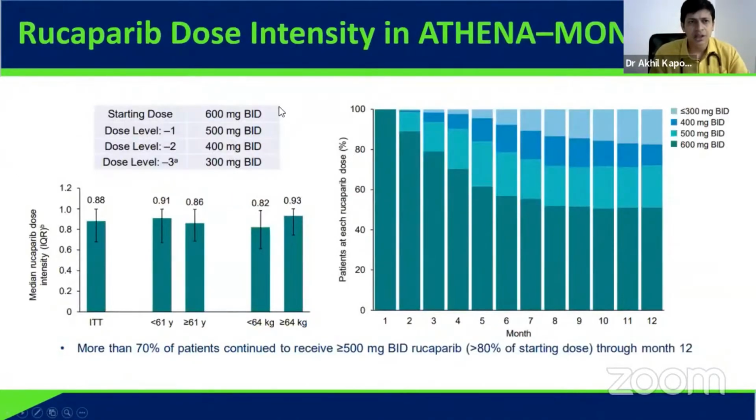So yes, and dose intensity. If we see what the dose intensity level was, 3 dose levels were there: around 500 milligram BD at dose level -1, -2 was 400, -3 was 300 milligram BD. In fact, in real practice, I'm not very comfortable starting at 600 milligram BD. However, it is a personal preference of the physician what dose is to be selected.